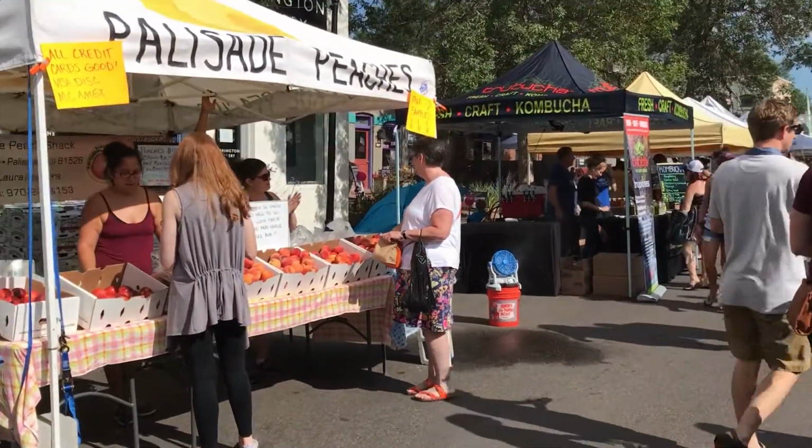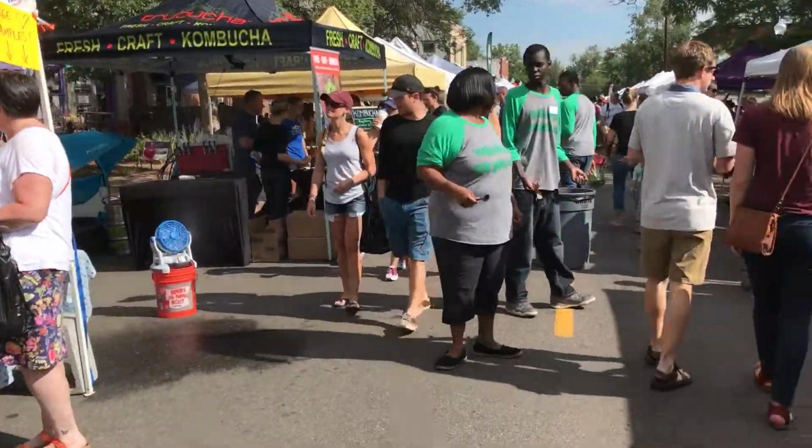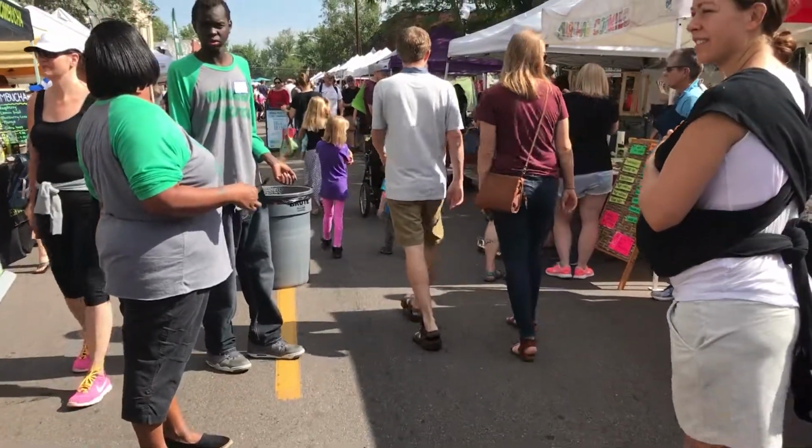Palisade peaches. Josh is a big peach fan. That's where we bought them last week.